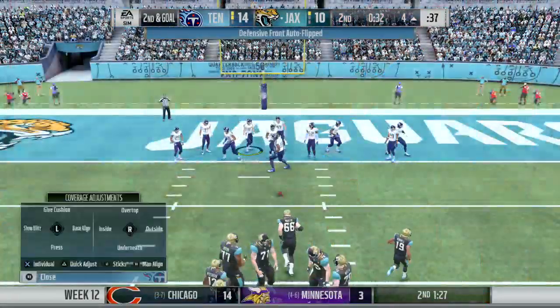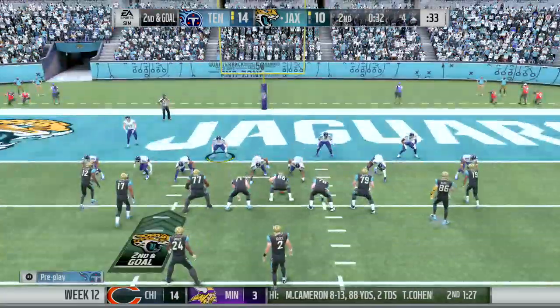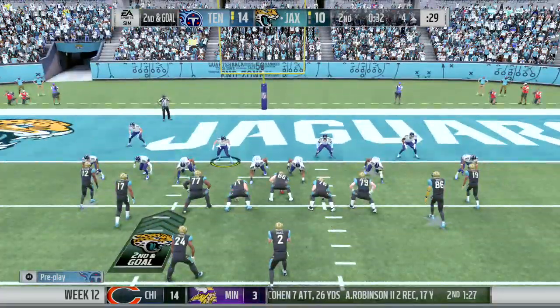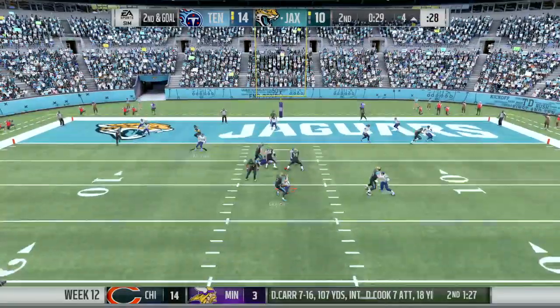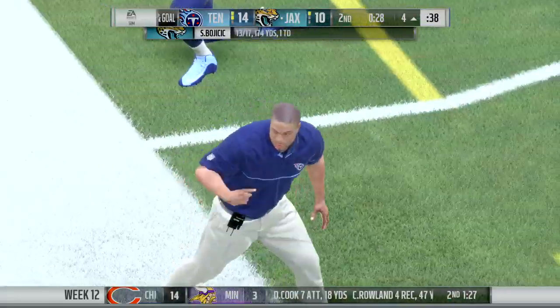Anytime a defense can sit back in a zone like that, it tends to create a lot of congestion in the middle of the field. Makes it very hard to slot one in. Looked like I-4 at rush hour in your hometown of Orlando, Florida. An absolute mess. And that one will fall incomplete.